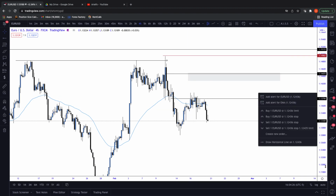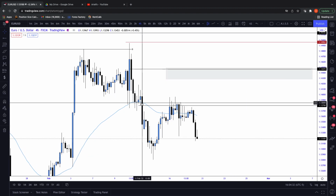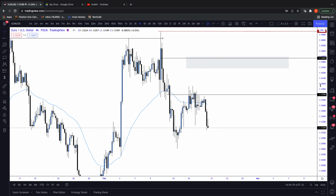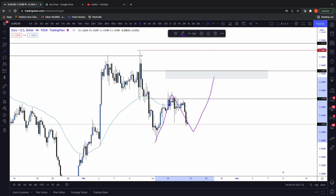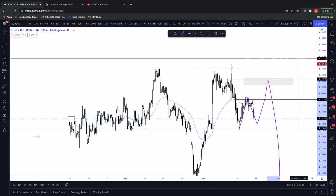And in VIP, I did send out the fact that I was looking at sells from this supply, this doji candle, and so we're in good profit here. That doesn't mean I don't potentially expect an A, B, C retracement. I wouldn't be surprised to see that, and then the fall.